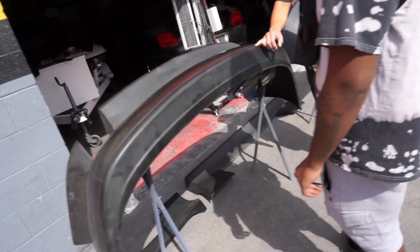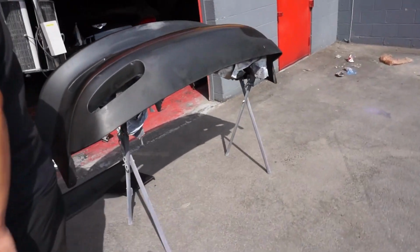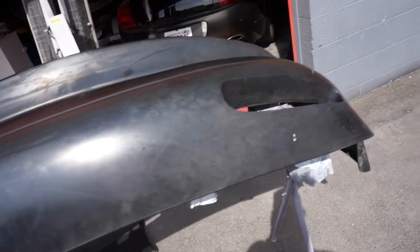In this thing. And it should cover most of these scratches, but you still might see a lot of it. But for drifting, I should be good. Yeah, I'm fine. It's a drift car.